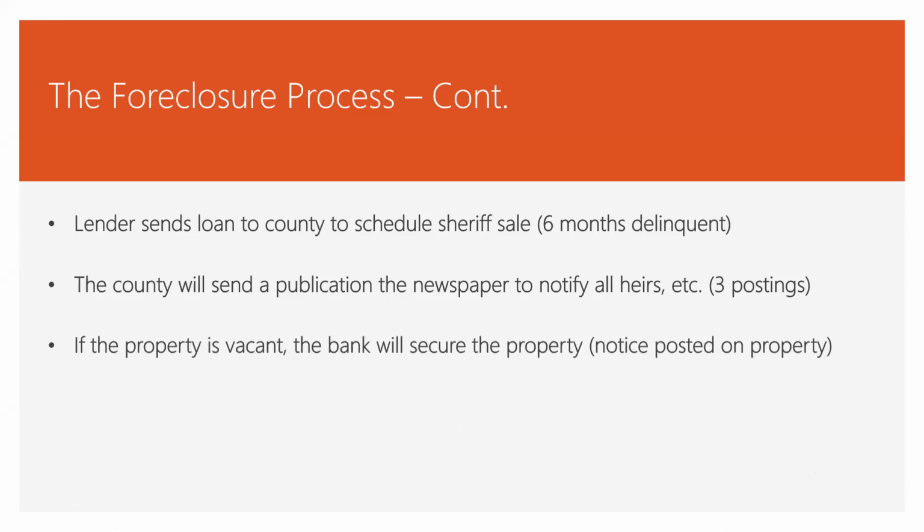because they're putting everybody on notice that this house is going up for foreclosure. Okay, if the property is vacant, the bank's going to go by and secure the property. If you just leave the property, you abandon the property, the bank has a right to protect their property. If you leave the doors and windows open, the roof's got a hole in it, they're going to come over and repair that and make sure that the property is in good shape, so that when they sell it, they can get the maximum amount for it.